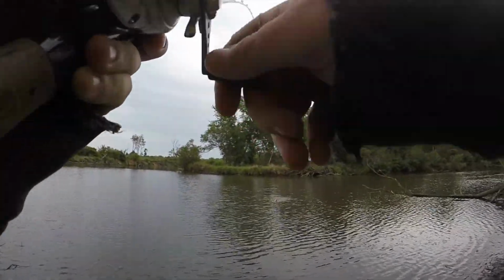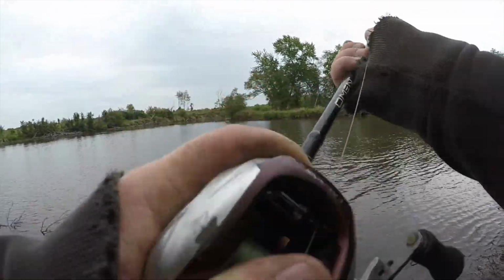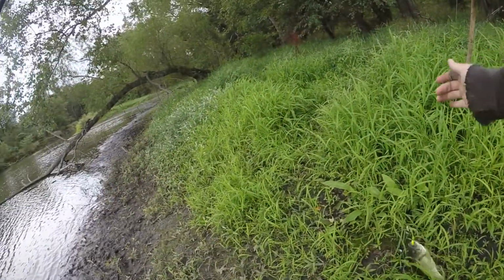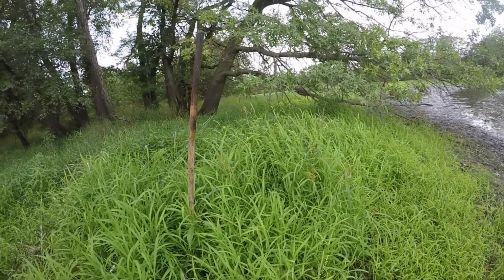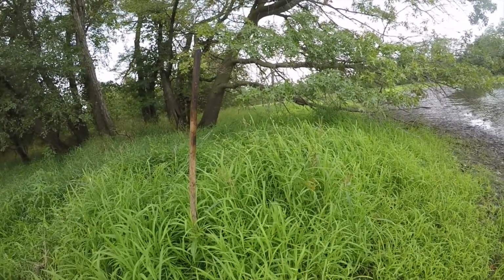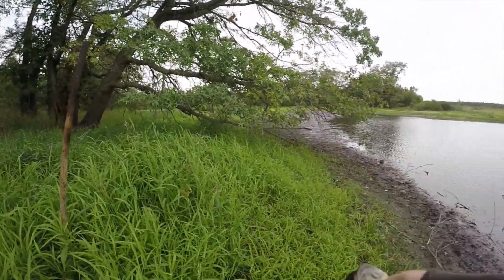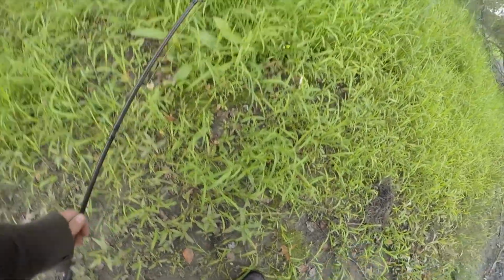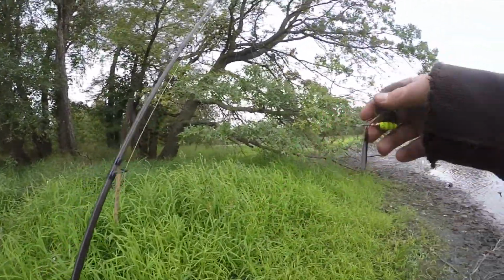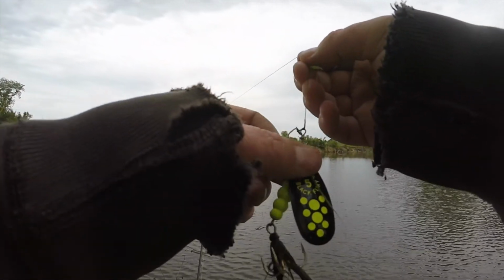I was on my way out. There you go. Okay. A 1 pound bass, that's all right. Felt pretty good. Running the Chartreuse Meps 5. So, I'll stay just a little bit longer, I suppose.